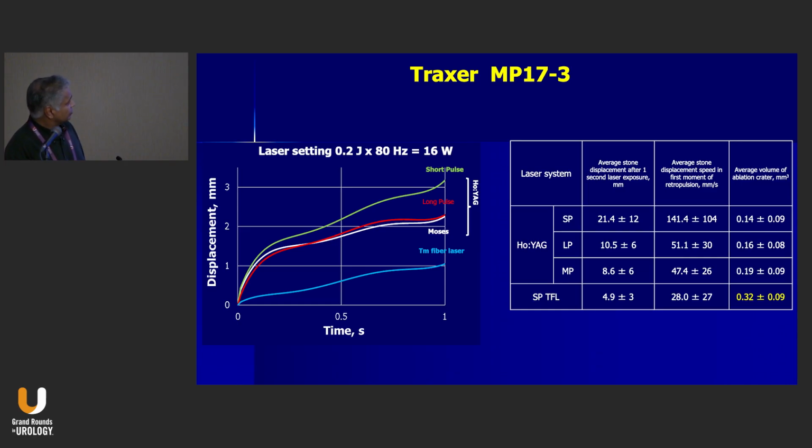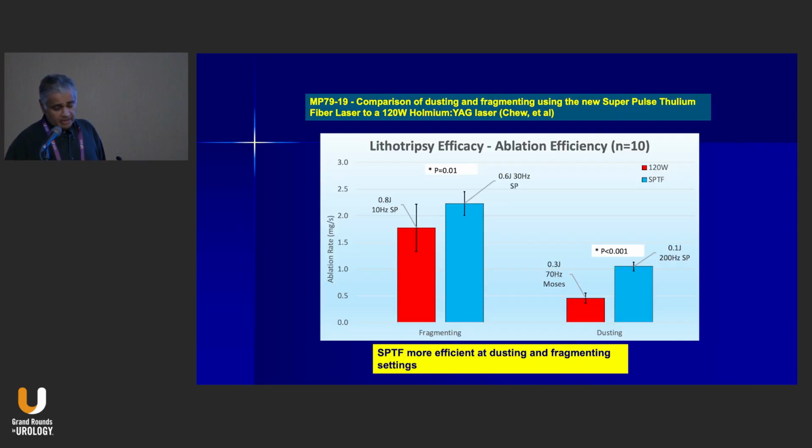And this is just some work from Traxxer showing that yes, the displacement is less and the average volume of the ablation is higher when you use the TFL compared to all the different modalities that you could use with the holmium laser. Again, some more studies from Ben Chu in Vancouver supporting that whether you're fragmenting or dusting the stone, you may be able to do it more efficiently, but really the main difference will be if you're a duster compared to if you're a basketer.